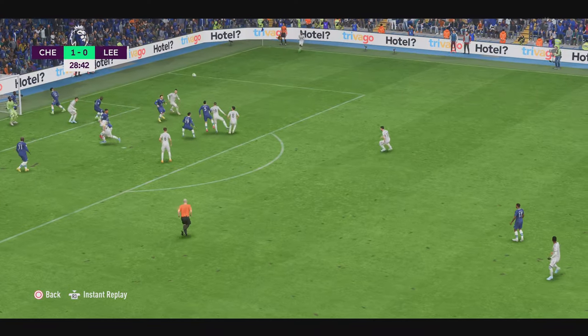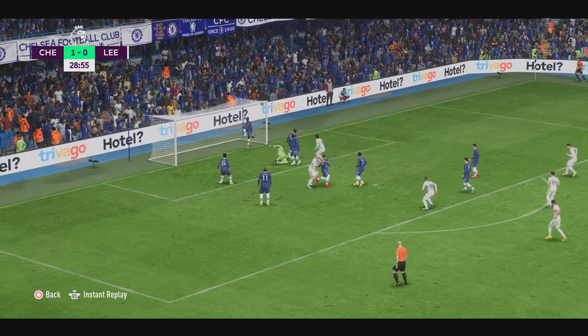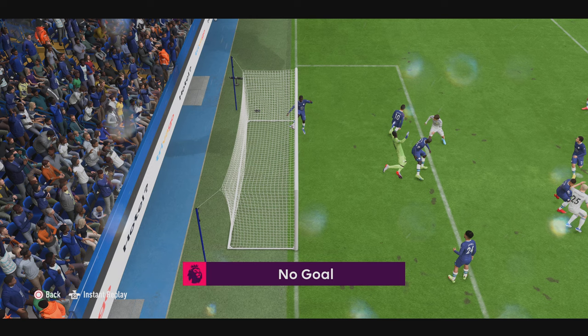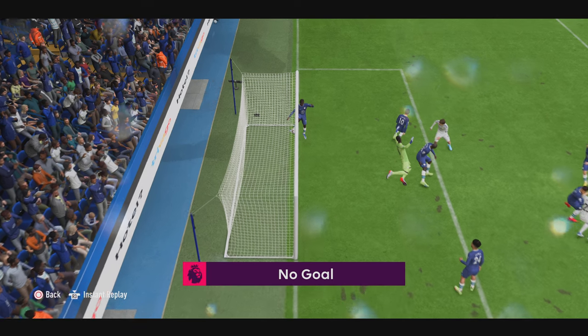He's driven in the corner. Oh, cleared off the line. Well, here we can see it again. Incredibly close, but the correct decision. No goal.